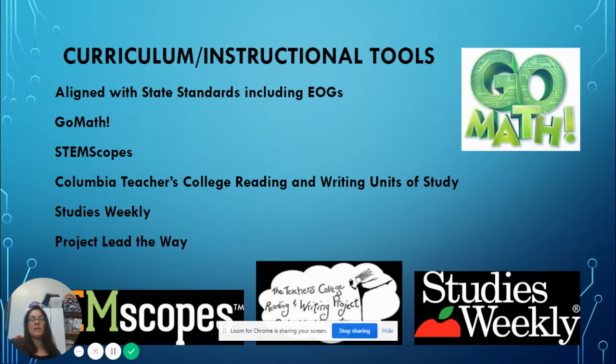Our social studies curriculum starts with Studies Weekly. Studies Weekly also addresses all of the state standards. The format is in a magazine format or newspaper format, and so students can read a lot about those standards and then use this information to work on some individual projects related to those topics.